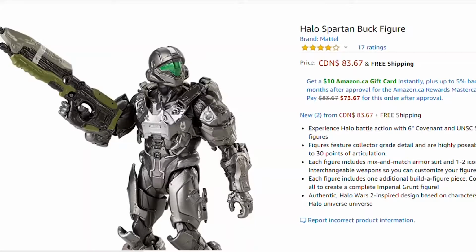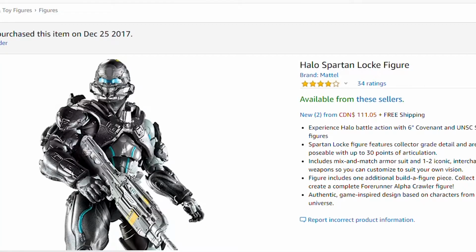At first, it was my goal to get the complete line of Halo Mattel toys. And then I started doing my research and realized how much some of these go for, and I quickly changed my mind. At the time of the purchase, Spartan Locke was one of the cheapest characters you could have got from the Halo Mattel line. For those who played Halo 5 would understand why. So that's why I'm starting off my review with the cardboard character from the series, Spartan Locke.